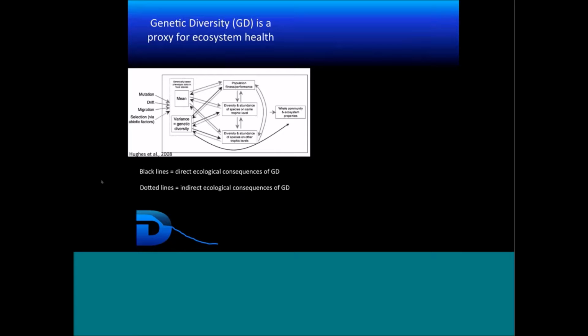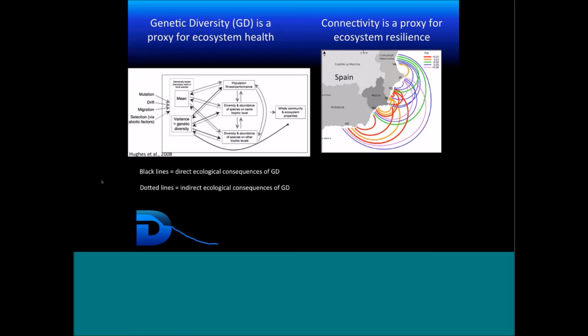This chart diagrams the important effect genetic diversity can have on the ecology of an organism. The black lines represent direct effects, and the dotted lines are indirect effects of genetic diversity. It has an effect on population fitness, the performance of organisms, and the diversity and abundance across multiple trophic levels, which eventually trickles into whole ecosystem and community properties. So we're using genetic diversity as a proxy for ecosystem health.